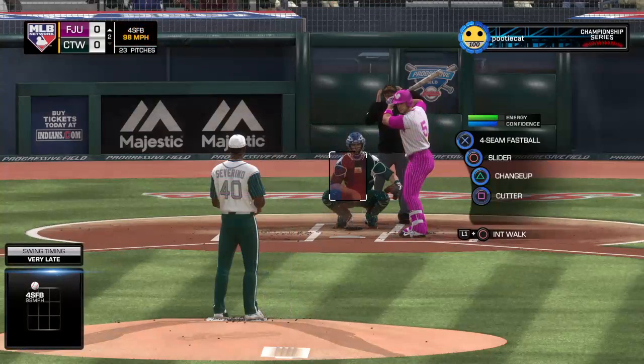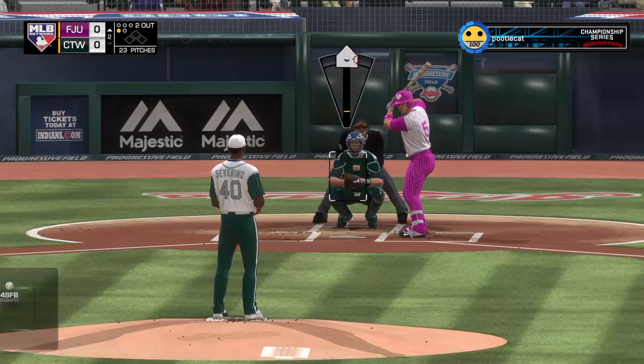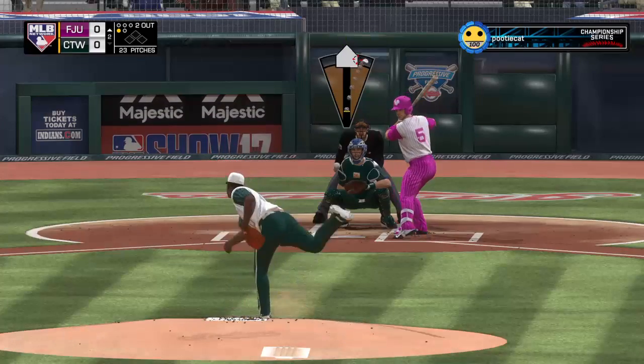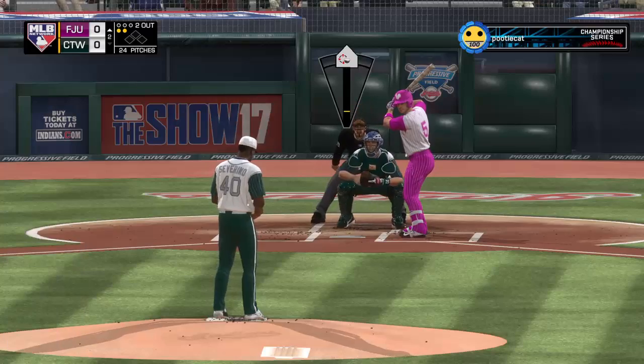Swing and a miss, just behind a lively fastball. Everybody knows he's got that fastball that gets up at 100 miles an hour. You just have to be ready to swing. Into the windup. Here comes the 0-1. A wave and a miss, a tick behind a good fastball.